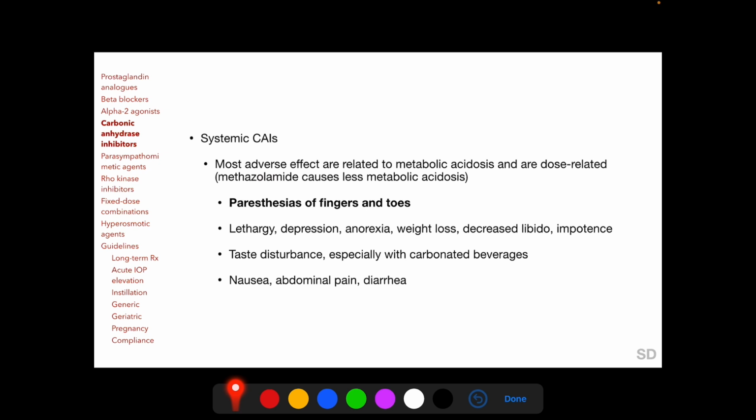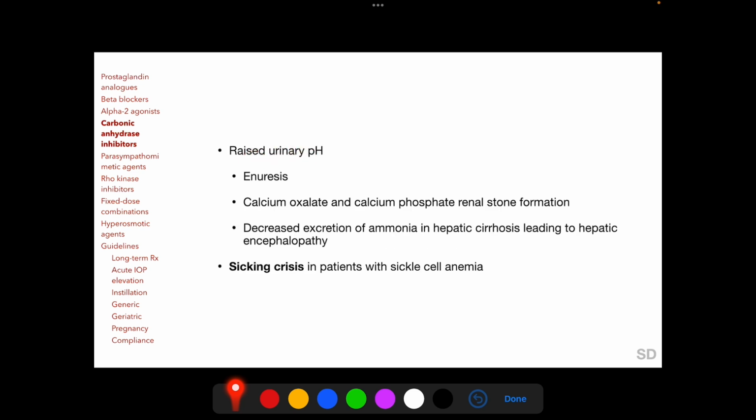These adverse effects include paresthesias of fingers and toes, which is almost universal, lethargy, depression, anorexia, weight loss, decreased libido and impotence, taste disturbance, particularly a metallic taste, especially with carbonated beverages, nausea, abdominal pain and diarrhea, raised urinary pH which may lead to enuresis, calcium oxalate and calcium phosphate renal stone formation, and decreased excretion of ammonia in hepatic cirrhosis leading to hepatic encephalopathy. In hepatic cirrhosis, ammonia is not converted to urea and the excess ammonia needs to be excreted by the kidneys, and increased urinary pH inhibits this excretion of ammonia, which may lead to hepatic encephalopathy.